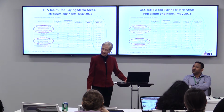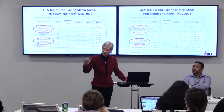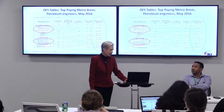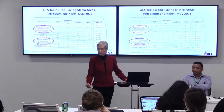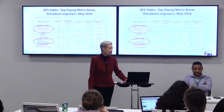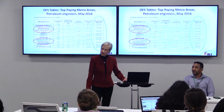I think, yeah, this is the last slide. And this is an example of the tabular data that comes out. It shows you here the highest paying areas across the country, and there are 4 of them that are in the Southwest region. Well, actually 4 of them that are in Texas. And I believe that is it.